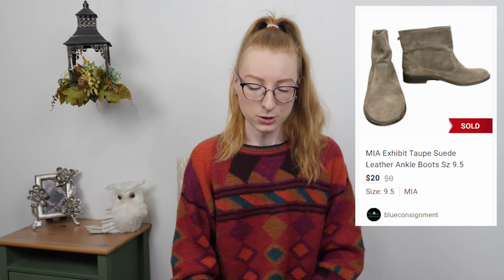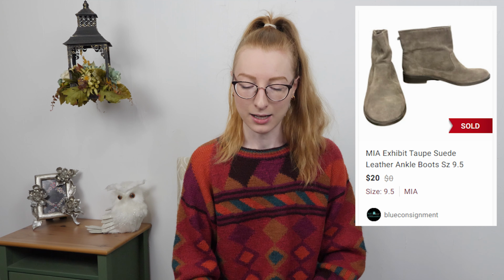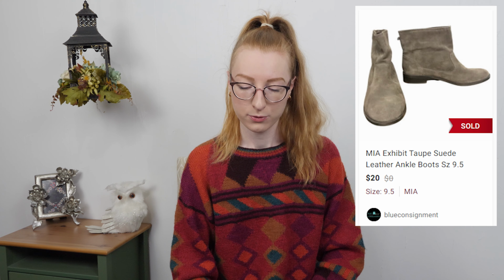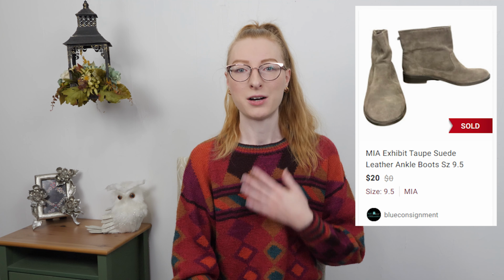The next thing to sell was a pair of Mia taupe ankle boots in a size 9.5. They sold on Poshmark for $20, and after Poshmark fees I made $16. They took 15 days to sell. It was a consignment item, so I made a bit of the profit and then the rest went back to the person that gave me this item to consign. These were a pretty nice little pair of boots.